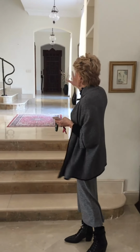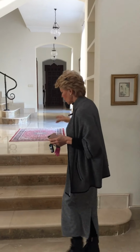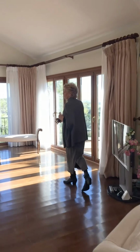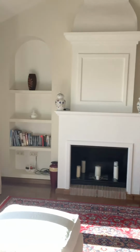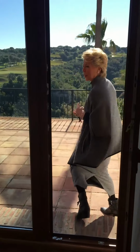Okay, so when we go to this wing of the house, there are 3 bedrooms, including one which is currently used as an office. 3 bedrooms, 3 bathrooms, of course. And a big bedroom with double height ceiling. An open fireplace over there. And an open terrace from where to enjoy even better views.